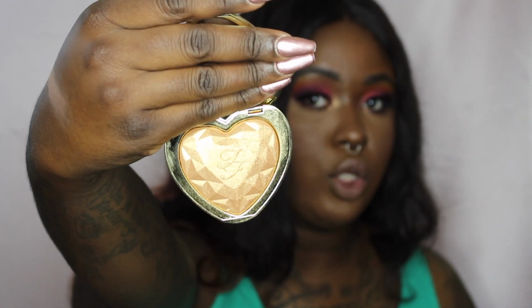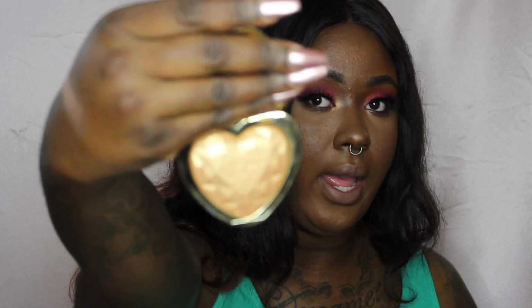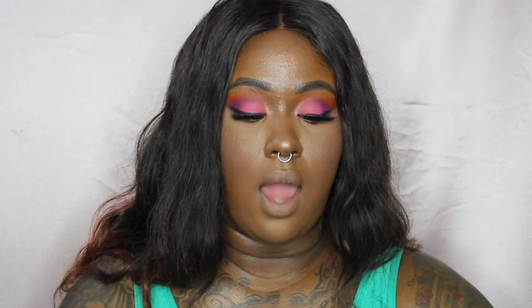The next highlighter that I loved this summer is the Too Faced Prismatic highlighter in You Light Up My Life, another July favorite. I love this, you guys. It's a beautiful gold tone. It's absolutely gorgeous and beautiful, and it looks amazing on deeper skin. Absolutely phenomenal.